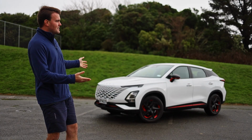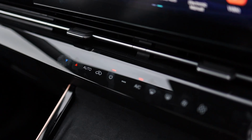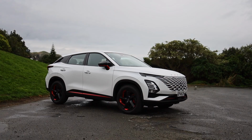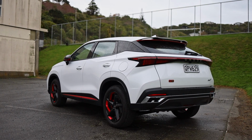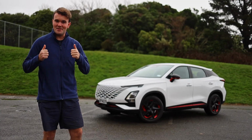My complaints are really only limited to the overuse of shiny black plastic throughout the interior and the haptic feedback buttons, which require you to take your eyes off the road to use them. But otherwise, I think if you're in the market for a car like this, for the price, it's got all the features that you could ever need and is a genuinely fantastic all-round package. So it's a thumbs up from me.